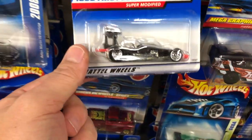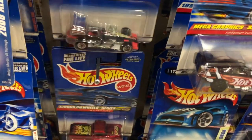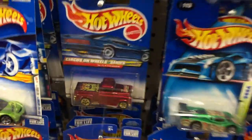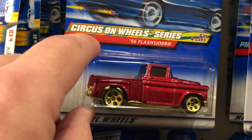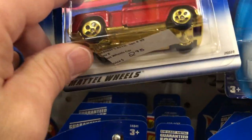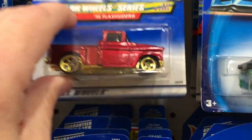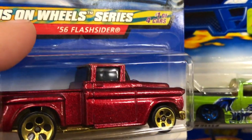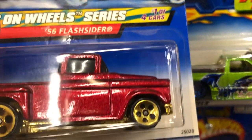There's a Jaguar D Type. Here's a super modified Jaguar D Type. Nice. Like that one. Look at this truck right here. 56 Flashsider. He's definitely updated his vehicles here since the last time we were here. A Buick Wildcat. This is beautiful, guys. Look at this thing. Look at the color on that. It's got that nice metal flake in there.